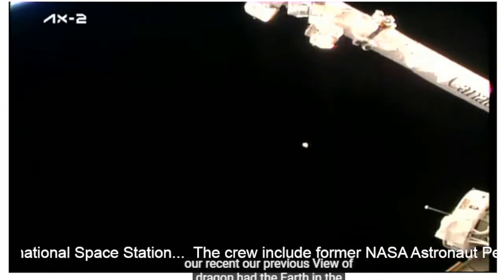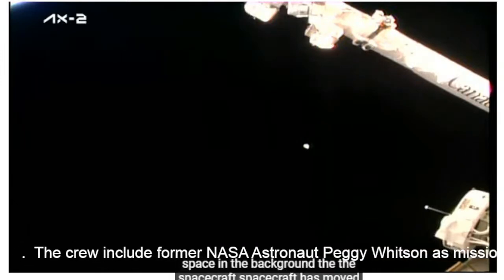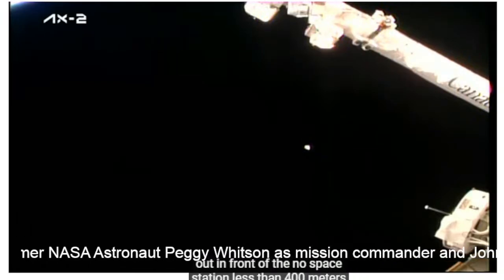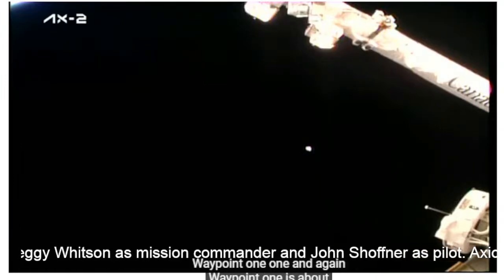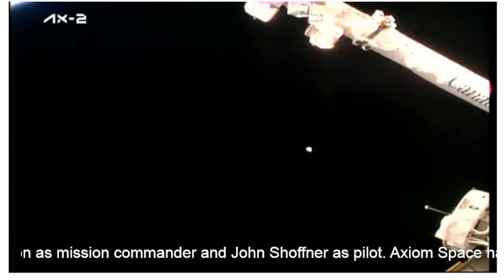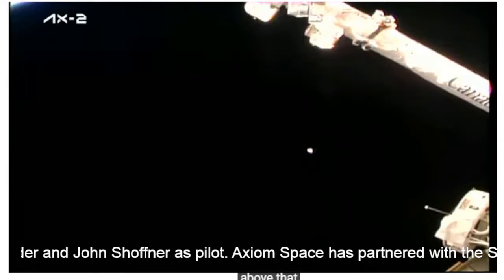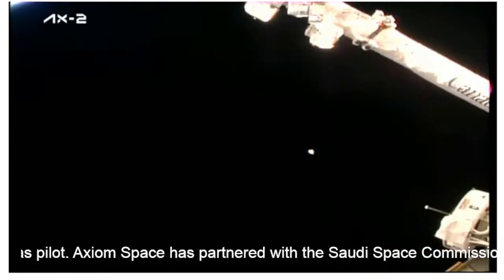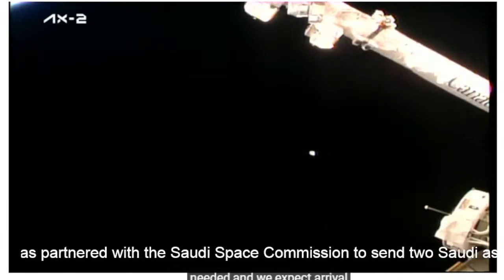Our previous view of Dragon had the Earth in the background. Now we have space in the background. The spacecraft has moved out in front of the International Space Station, still less than 400 meters away, about 380 meters right now, but we're moving up to waypoint 1. And again, waypoint 1 is about 220 meters away from the space station. It'll be directly above that Node 2 zenith or space-facing port. We have the opportunity to pause here, check out any systems if needed, and we expect arrival at waypoint 1 in about 10 minutes.